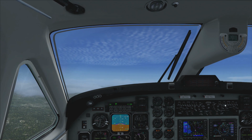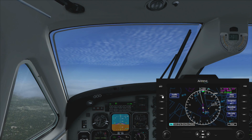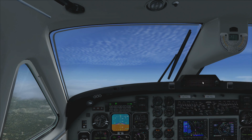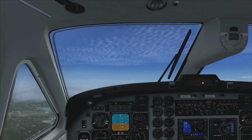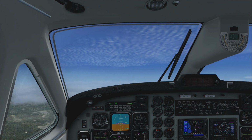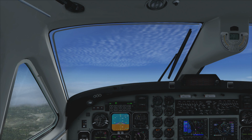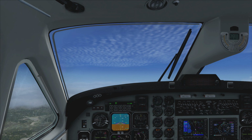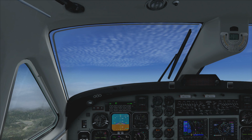Passing 5,500, so just 1,500 feet to go and we will be at cruising altitude. Doesn't take very long at all. And as you can see from the flight radar, we have one KLM flight just over to our right. So it's nice to have a bit of company. 1,000 feet to go, and so far it's proving to be a smooth flight. Fingers crossed it stays that way.